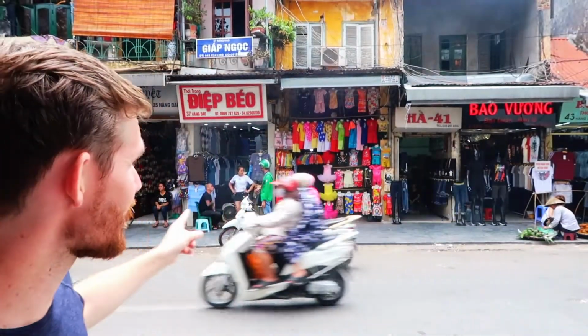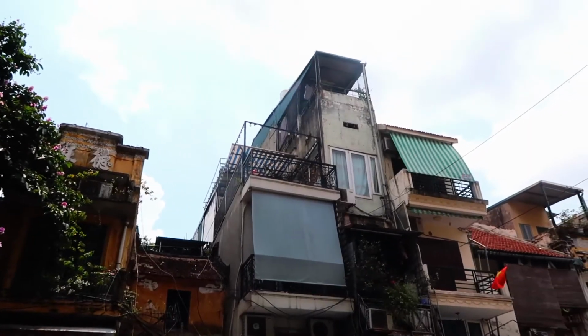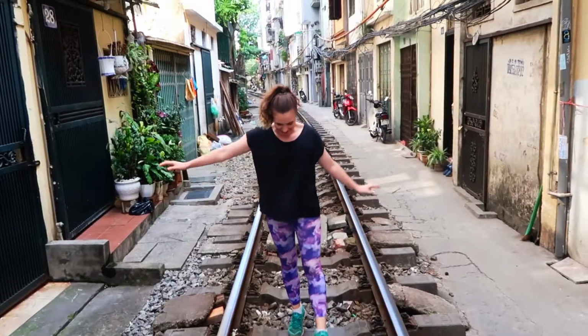One of the things I love about Hanoi are these houses. You can see they've all got these tiny, narrow shop fronts, and it's because originally when they were all built, they were taxed based on the width or the amount of space they took up on the street. So essentially, the narrower that the house is on the street, the cheaper it was for people. So a lot of people built their houses really, really narrow, but quite long and high.